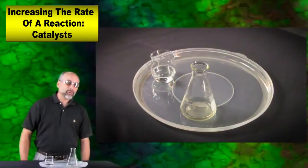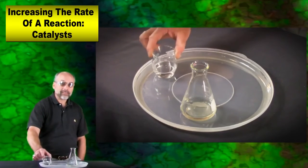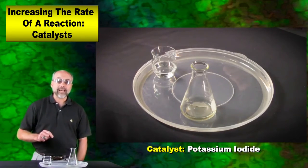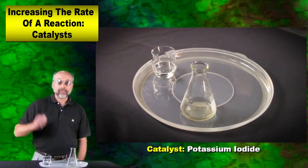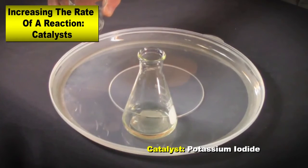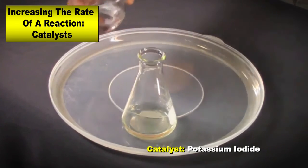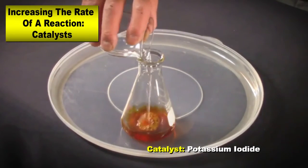All right, one more catalyst to take a look at. We have got here our hydrogen peroxide, no shock there, but in our flask we have potassium iodide, another catalyst, another tunnel in that hump of that activation energy. And so we want to put this in here. We should see some speeding up of the chemical reaction. We should see bubbles, and if you could feel the flask, you'll feel some heat. So with not too much more said, let's go and see what happens here.